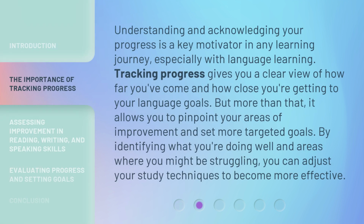Understanding and acknowledging your progress is a key motivator in any learning journey, especially with language learning. Tracking progress gives you a clear view of how far you've come and how close you're getting to your language goals. But more than that, it allows you to pinpoint your areas of improvement and set more targeted goals. By identifying what you're doing well and areas where you might be struggling, you can adjust your study techniques to become more effective.